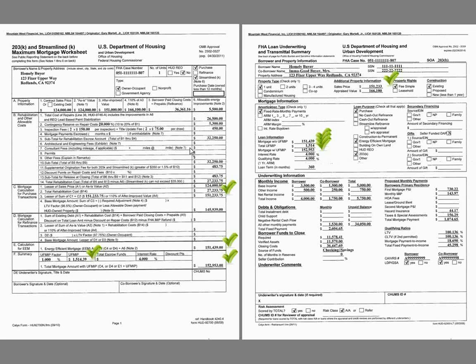Now I do know that there is a little more complication as you're trying to work this through. There are a lot of different LOS systems out there, origination systems, and sometimes you have to get the work done in one, print it out, and move over to the other. Maybe you could explain that better.